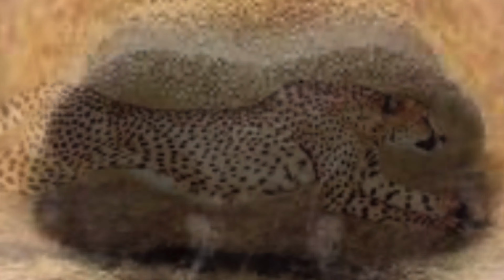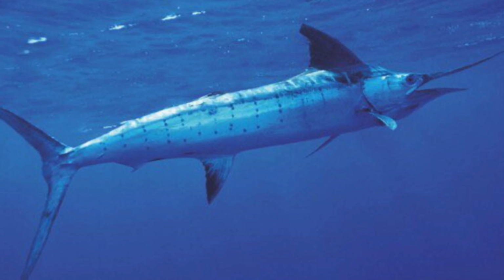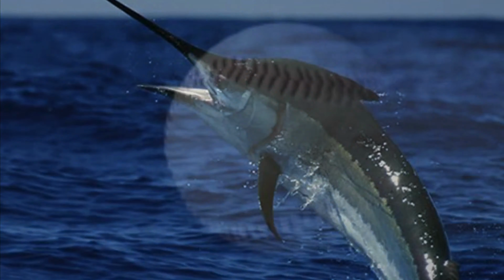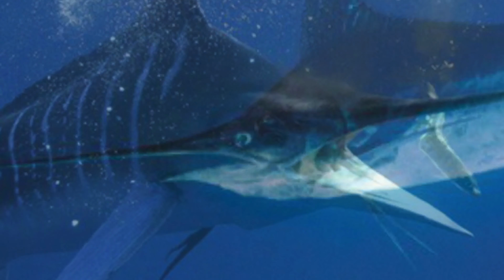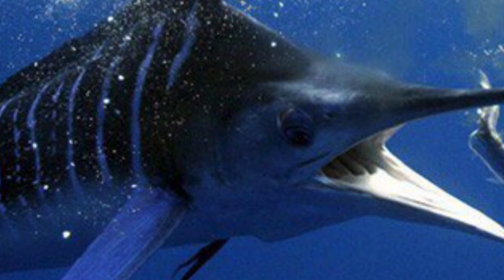Next we have our silver medal winner and world's fastest water animal, the black marlin, clocking in at 80 miles per hour. That's about the speed of a very good high school pitcher throwing a fastball. The marlin's thick spear cuts through the water, and the fish is also compressed, meaning it's more flat than round, which cuts through the water as well.